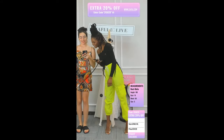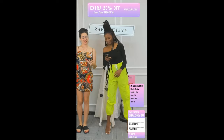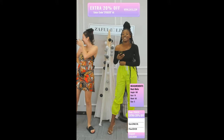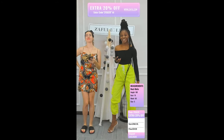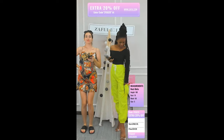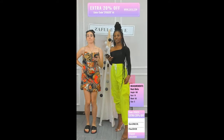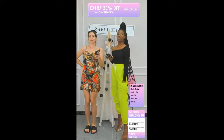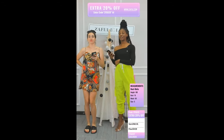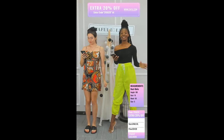Facebook, what are you saying? Oh my god, Facebook. I love the color. Yes, the color is so nice. You know it's really hard to find this color right now, but right now we have this one on the website. So if you want this color, you should definitely go and get these pants.